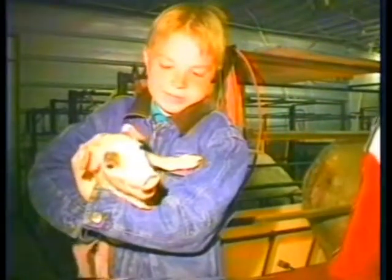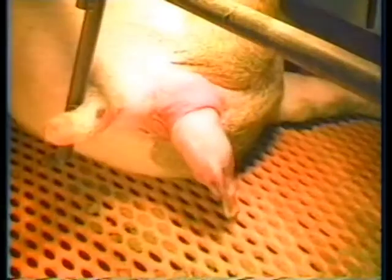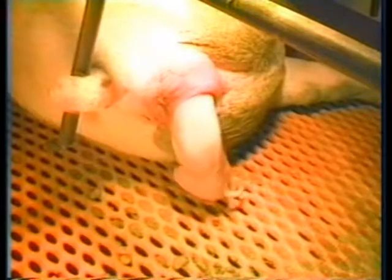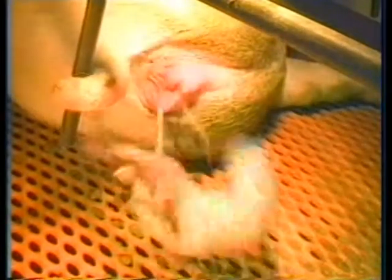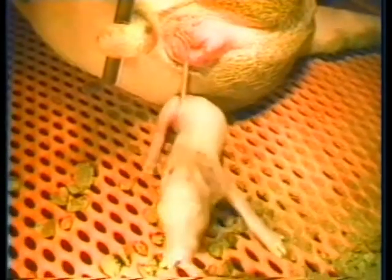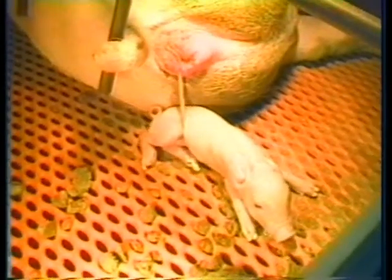That is a lot of bacon. This little piggy is coming out breech, which means backwards. This sow had most of her piglets breech. These little piglets are okay, but babies born breech could cause serious complications for larger animals or humans.